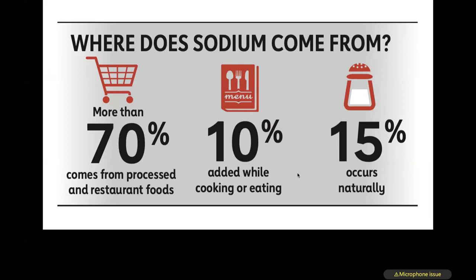So where does most of the sodium come from? More than 70% of the sodium we consume comes from packaged, prepared, and restaurant foods. The rest of the sodium in the diet occurs either naturally in food, which is about 15%, or is added when we are cooking food or sitting down to eat, about 10%. So even if you never use the salt shaker, you are probably getting too much sodium.